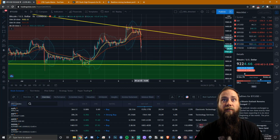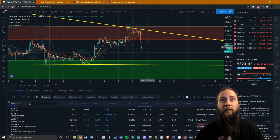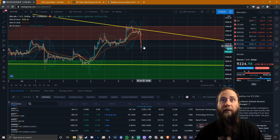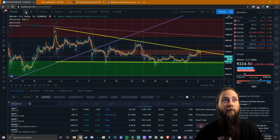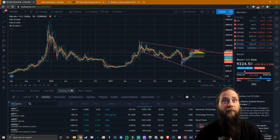Why? Because we have the 20 EMA pushing back towards the 55 EMA close, so I think we're going to get a little bit of a sideways motion because of that. And then depending on the candles and the momentum here, I think we're going to get that move slightly to the upside again, okay, after that drop off. And guys, remember, descending triangles have a 70% chance of breaking to the downside.